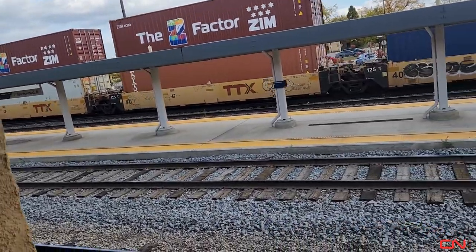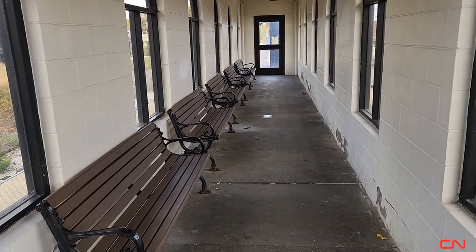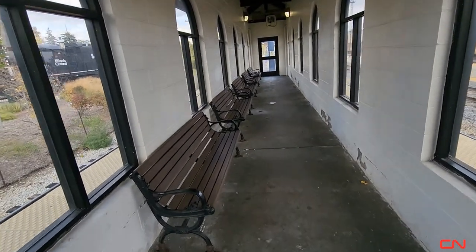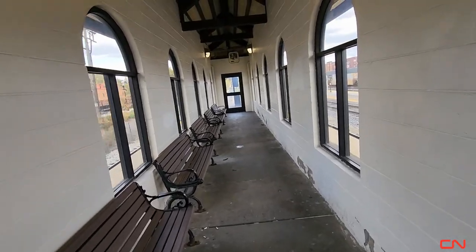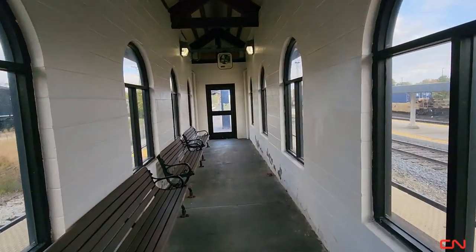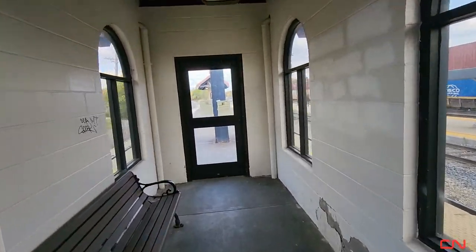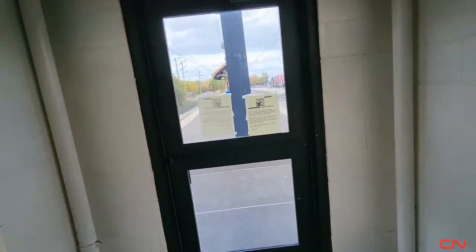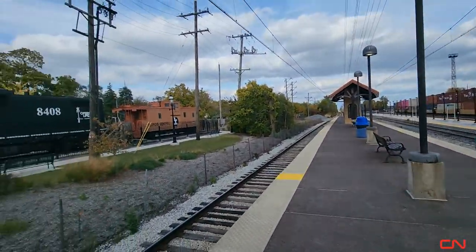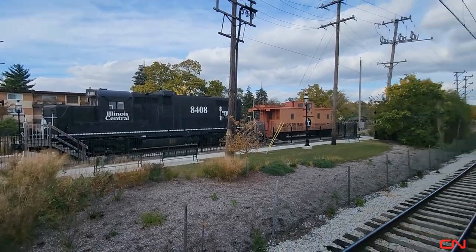Yeah, and then here's, yeah, this is the Metra waiting room right here. Yep, see, in here. This is really cool. Then you can walk through the doors. You got more benches down here, but then you have the view of the Illinois Central.